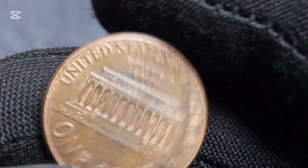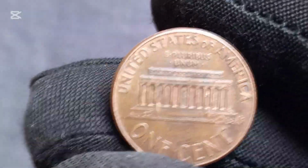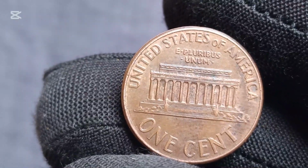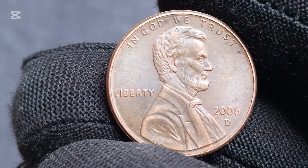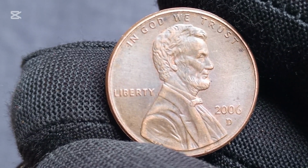Die cracks or cuds. When a coin's die is damaged during production, it can create cracks or raised blobs of metal on the coin's surface. These errors make the coin unique and highly collectible.